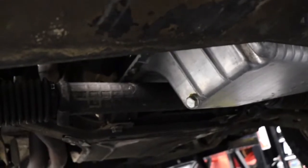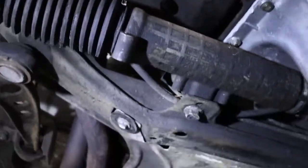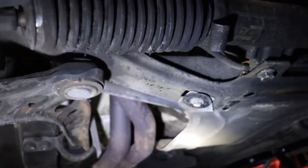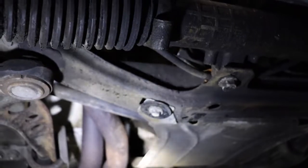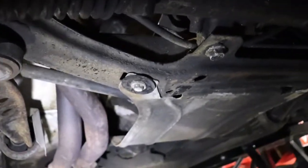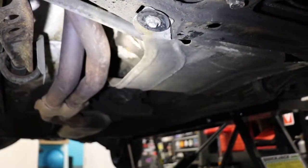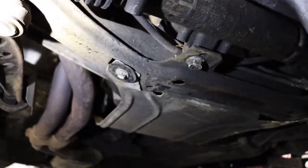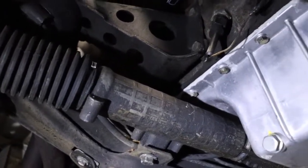Let me get some light under here so we can see a little better. Really dry, which is awesome. Now you can see some old gunk. Everything back there, on the end of the transmission going down the middle of the car, you can definitely see some old gunk that's collected over the years. A lot of that's due in part to this oil pan that was completely leaking oil out, and that'll get slung back as you drive.